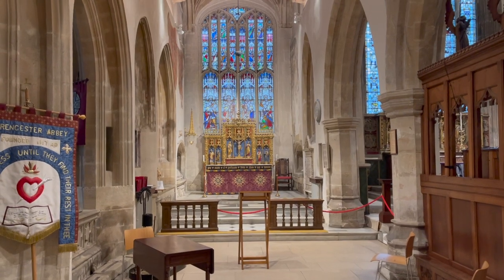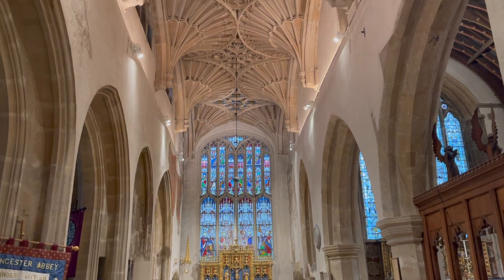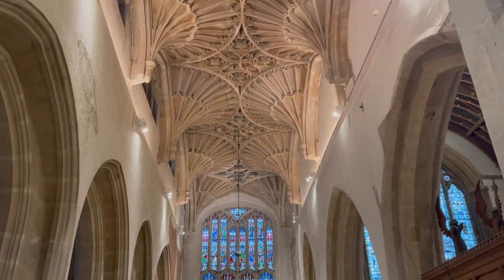Next we enter the Catherine Chapel, which dates from the 1300s. Sadly, some of the wall paintings here were painted over in 1539.